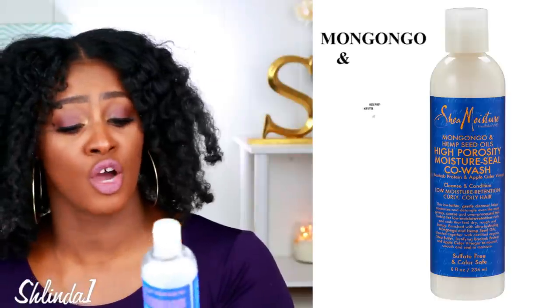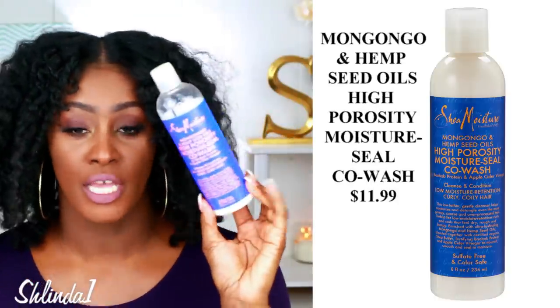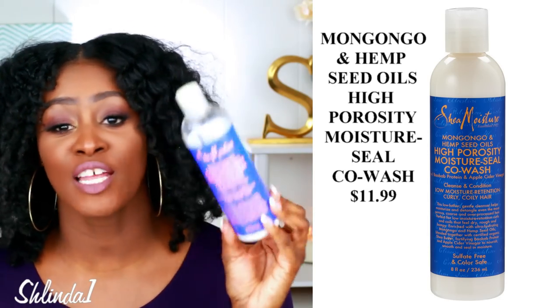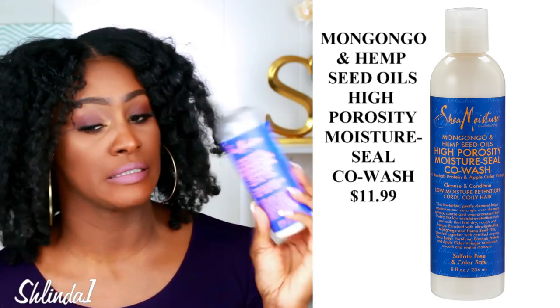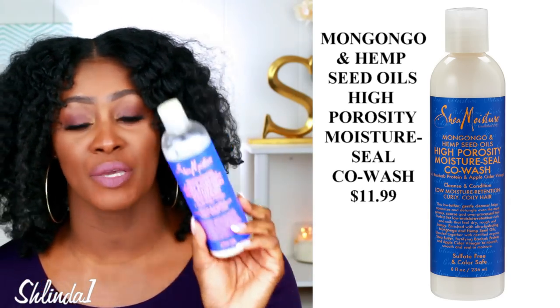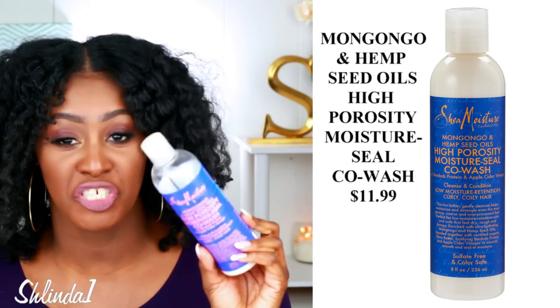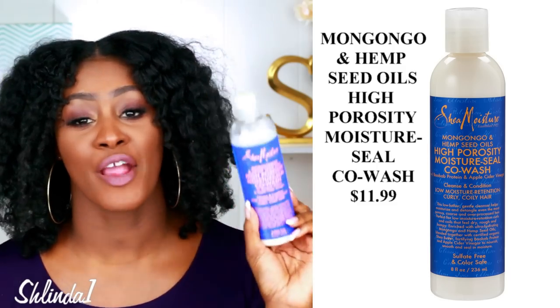So the first one would be by Shea Moisture, and this is the Mango and Hemp Seed Oil High Porosity Moisture Seal Co-Wash. Guys, I've been telling you guys about this for years now. I've been using this probably for maybe 2-3 years now. Absolutely love it because it's pure moisture and my hair likes it. When this goes onto my hair, it cooperates.